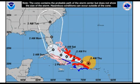We'll have to wait and see what happens. Good news, when it hits here, it will probably be a category 1, where right now it's a 5. Let's check out and see exactly what the National Hurricane Center is telling us.